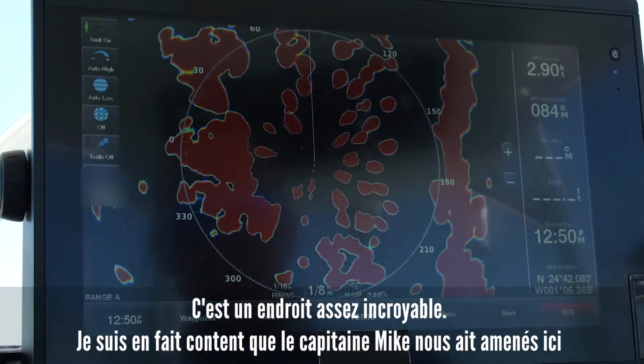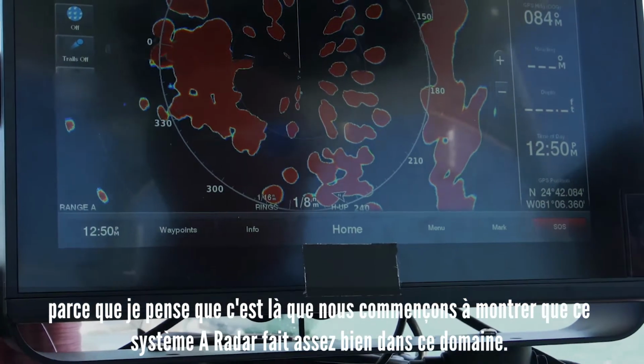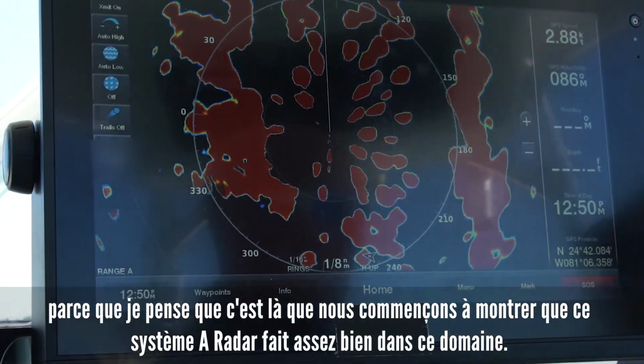This is a pretty amazing place to be. I'm actually glad Captain Mike brought us here, because I think this is where we're starting to show this System A radar does do pretty good in this area.